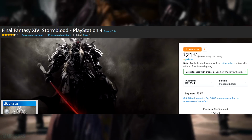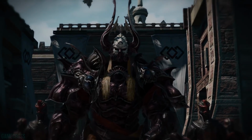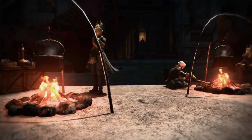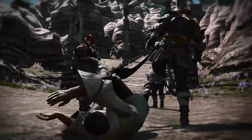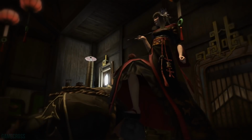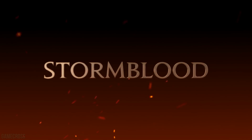MMOs and consoles aren't a match made in heaven, however, Final Fantasy XIV has been one that's made a big impact to the PlayStation 4. And why is that? Well, Final Fantasy is already a big franchise on consoles, especially on PlayStation, so when Final Fantasy XIV released on the PlayStation 4, it's something that a lot of gamers gravitated towards, and now after the Heavensward and Stormblood expansions, it has become an incredible MMO experience. And to get all of that for $21 is a great deal.